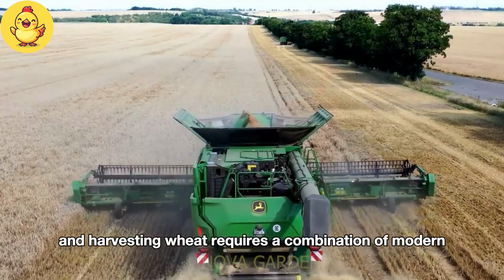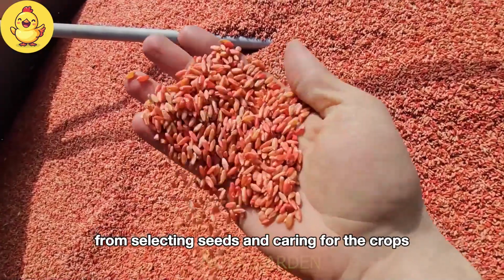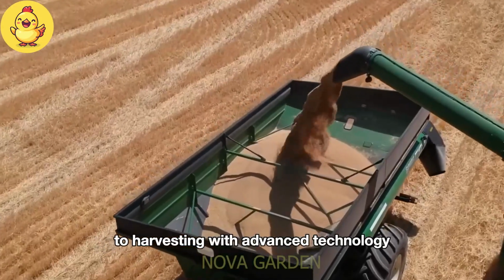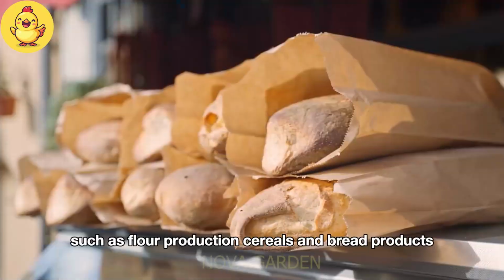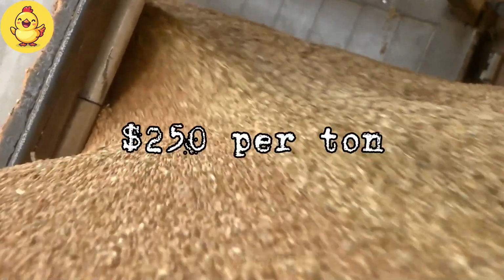Growing and harvesting wheat requires a combination of modern agricultural methods, from selecting seeds and caring for the crops to harvesting with advanced technology. Many farms in the U.S. produce wheat for various purposes, such as flour production, cereals, and bread products. The price of wheat is around $250 per ton.